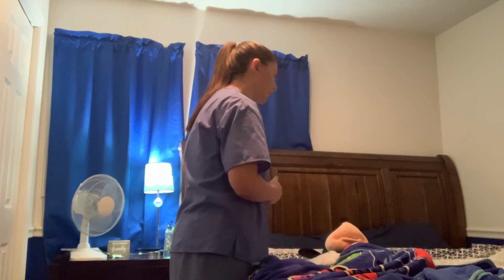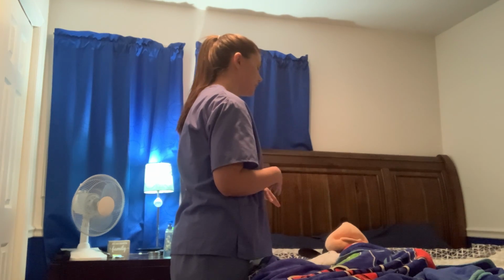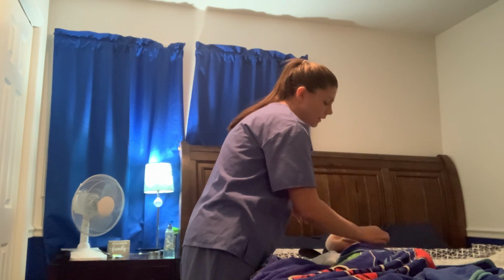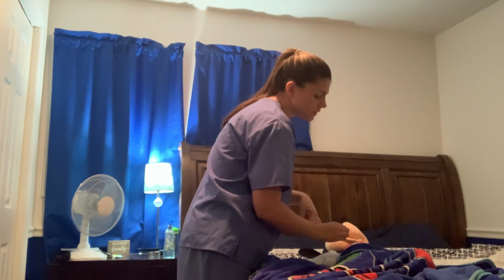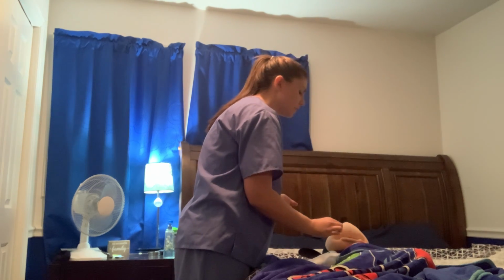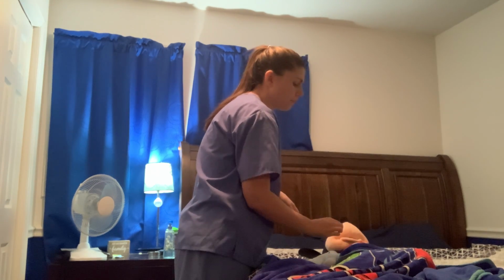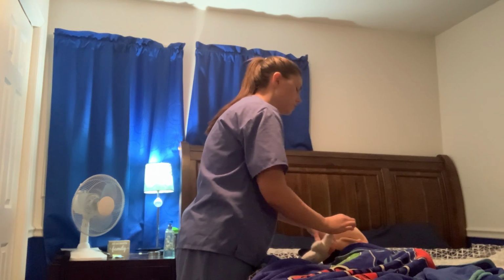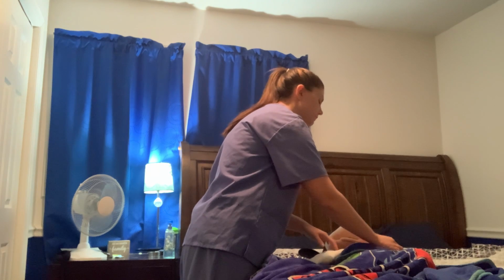Okay, I'm going to go ahead and assess the incision site since you had a C-section. Okay, I'm going to pull back. I'm going to look at it. The incision site looks good. It's well approximated on the edges. There's no signs of drainage, no signs of redness or irritation, or no signs of infection, which is great. This is what we want.